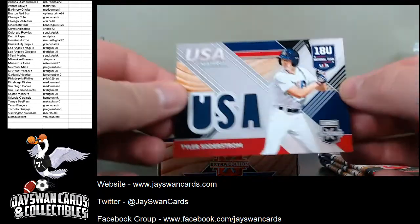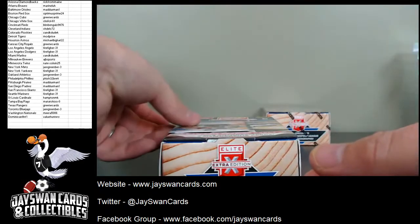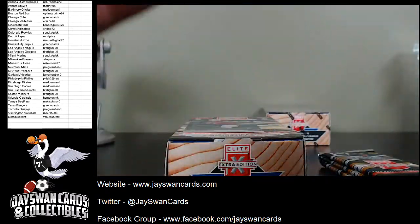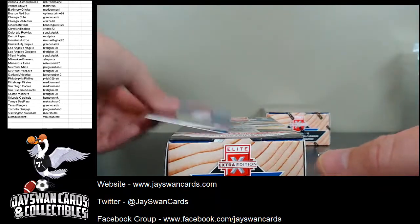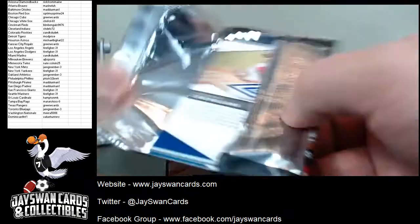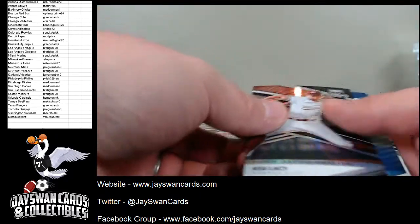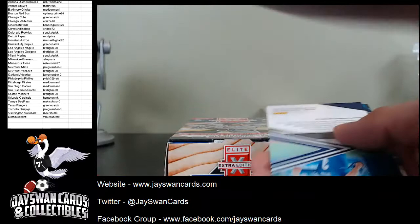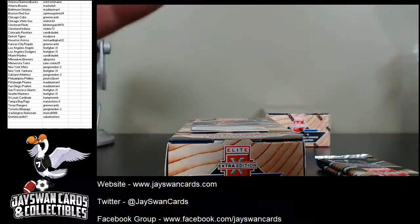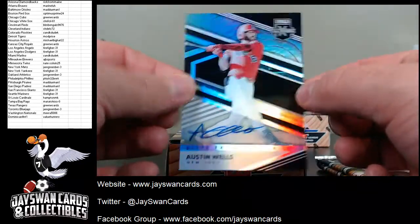Tyler Soderstrom, USA patch, that is Oakland. Got Ripken Reyes, San Diego. Daniel Rojas to $2.49, Dominican. Brian Martinez, base, Dominican. Asa Lacy, base, chrome, Kansas City. Alex Santos, Houston. Third one of him. New York Yankees, on card, Austin Wells.